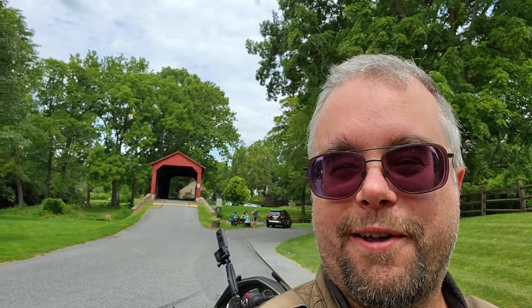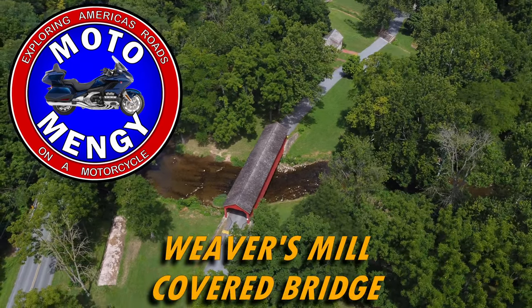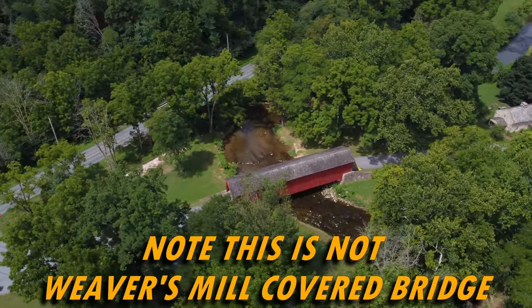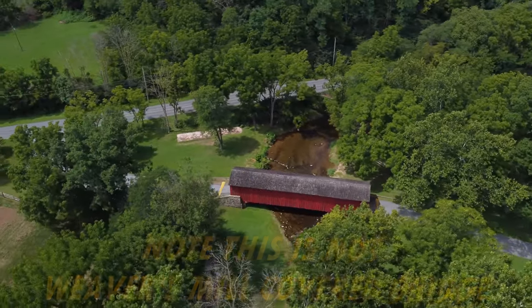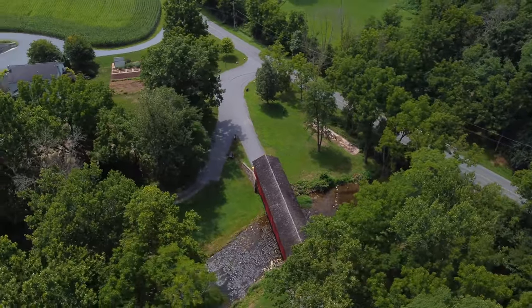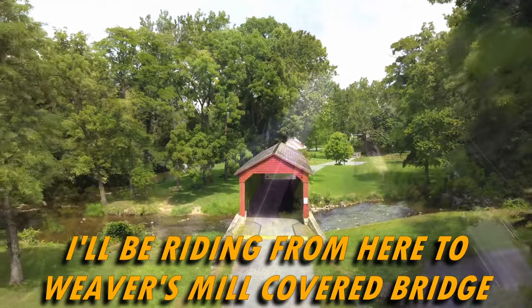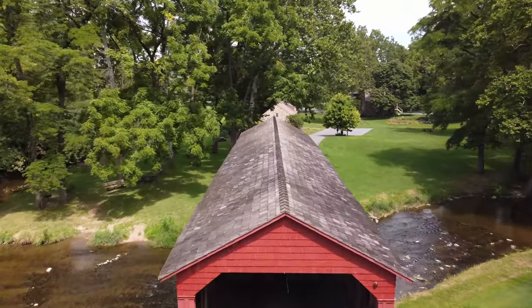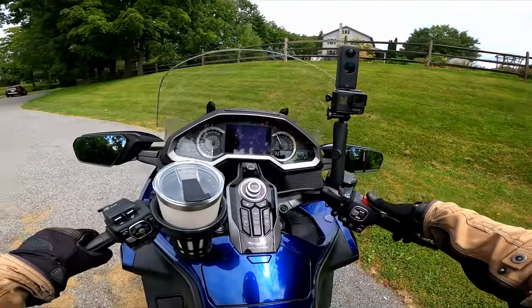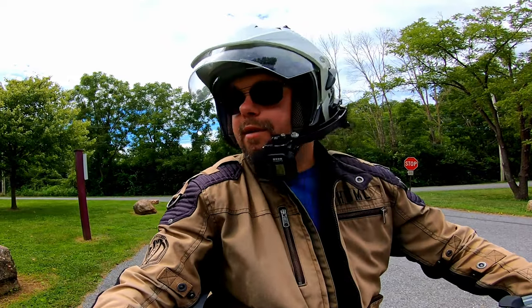Today I'm at the historic Pool Forge covered bridge. I'm going to start here at Pool Forge covered bridge and take you to another covered bridge that's really close, about 5 to 7 miles away. Weaver's Mill covered bridge. Let's get on the road. Short ride, about 5 to 7 miles.